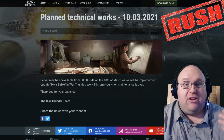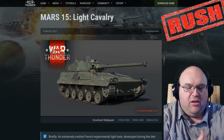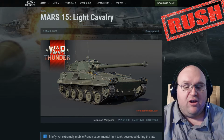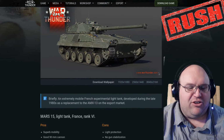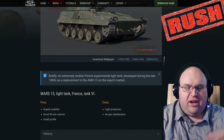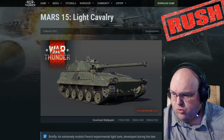They did also release two additional devblogs. First one is the Mars 15 Light Cavalry tank. This is a really mobile, high-tier tank equipped with a 90mm cannon going into the French, I believe, rank 6. Yeah, French rank 6 tech tree. Great mobility, 90mm cannon, obviously. Teeny tiny little thing. In fact, it weighs in at 16 tons. And it has, I believe, a 420 horsepower engine.